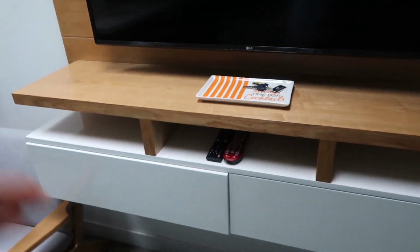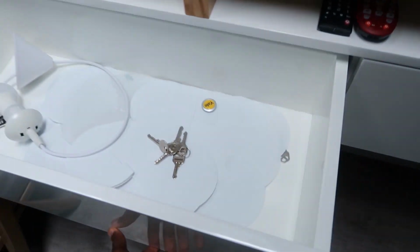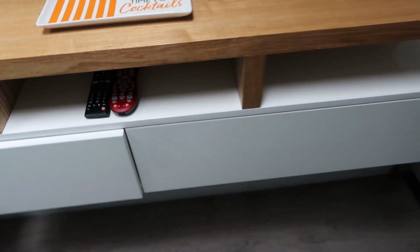TV, I think this is a 50-inch TV. This place does have fast Wi-Fi. So for all of you thinking about visiting Colombia, especially Medellin, come here, man, and come see how you like it. Me personally, I love it.